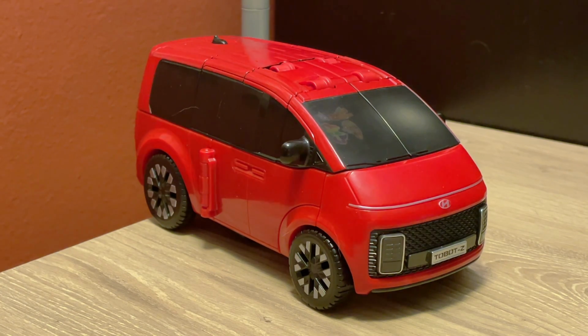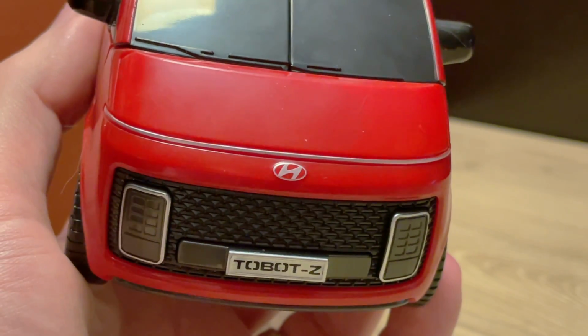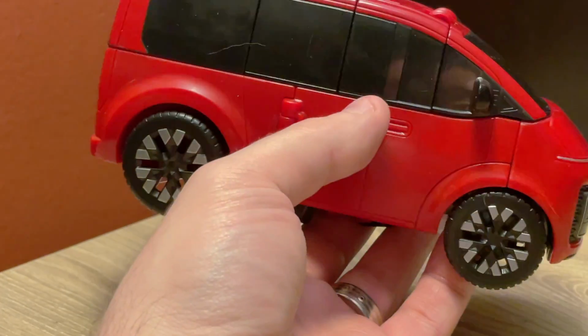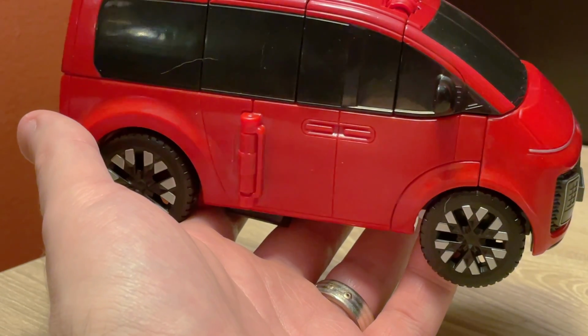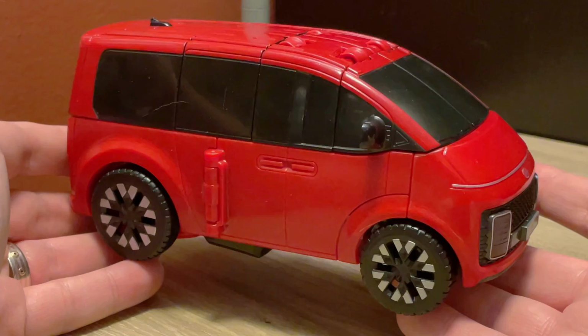this new Tobot Z, as you can tell, is no longer an SUV or whatever Tobot Adventure Z was. I think that was an SUV, like a puffy-looking SUV. This time around, he is a van, a somewhat puffy-looking van, and I believe Young Toys actually got licensed vehicles, because I could be wrong, but I'm pretty sure that is a Hyundai logo, which means this is most likely a cartoonish approximation of an actual Hyundai van of some sort. I could not tell you what. I am not going to bother looking it up, but that's what I'm assuming.